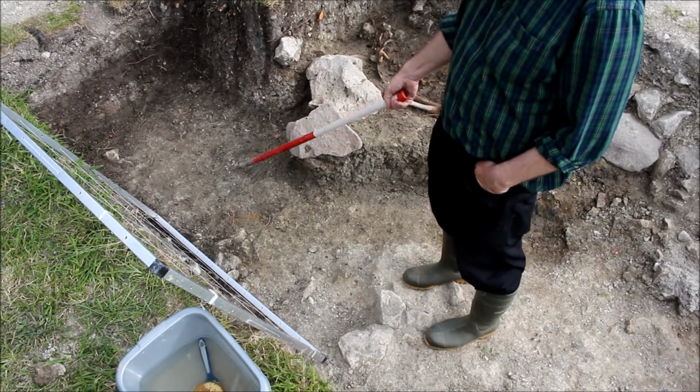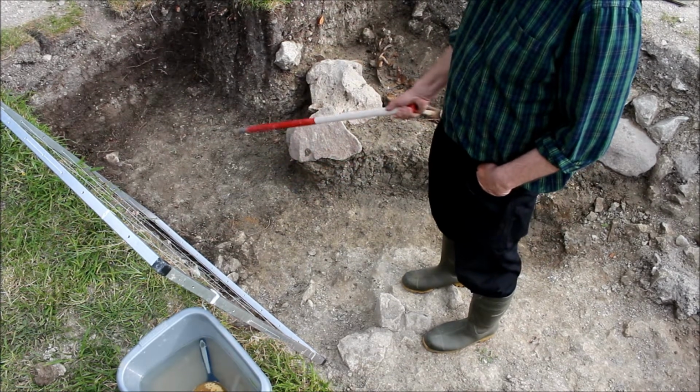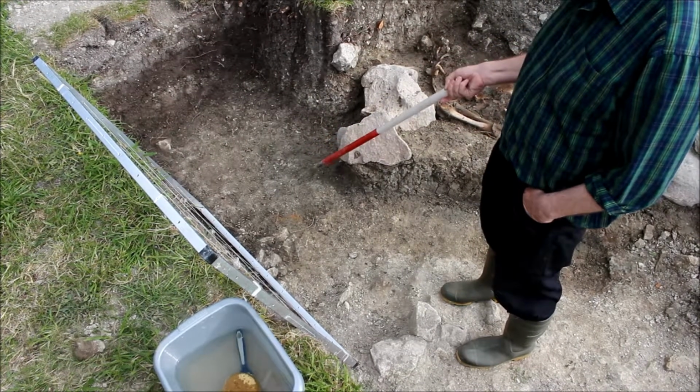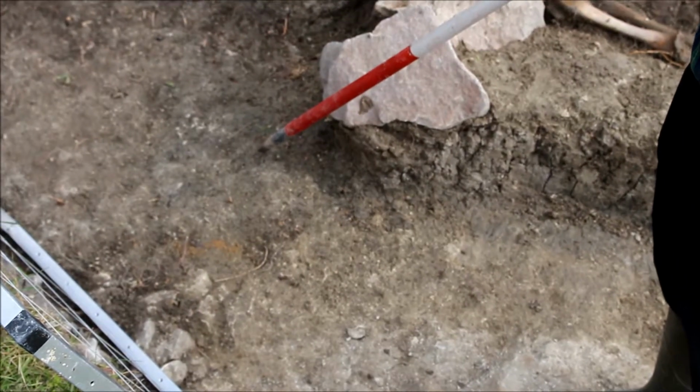And this is the piece we're going to look at next, because we have this white mortar material, and then it becomes darker with next to no fill in it, or no inclusions or anything in it. So maybe that's what we're seeing below the robber trench over there, which would be useful if it is.